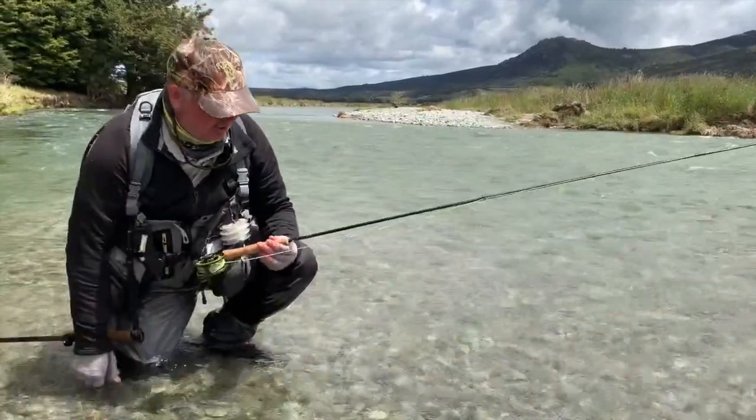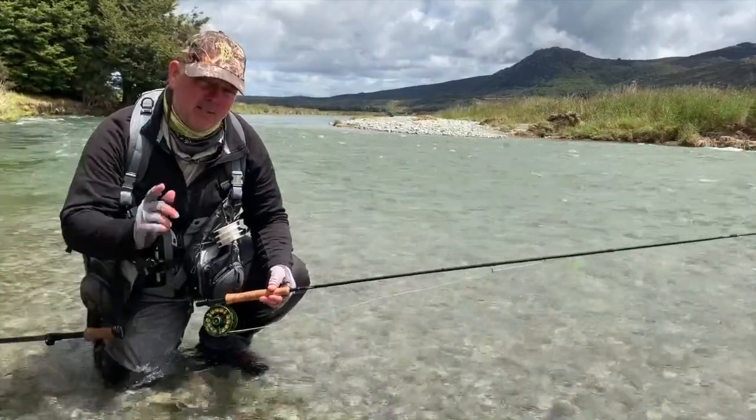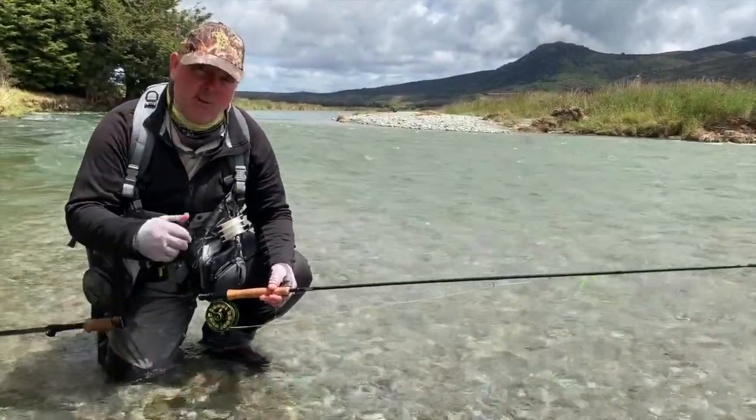This is a new Stalker Legend. They're ideal for this sort of setup. Sight casting to really big fish, great fun. So if you want to get to New Zealand, get in touch with us and we'll point you in the right direction.